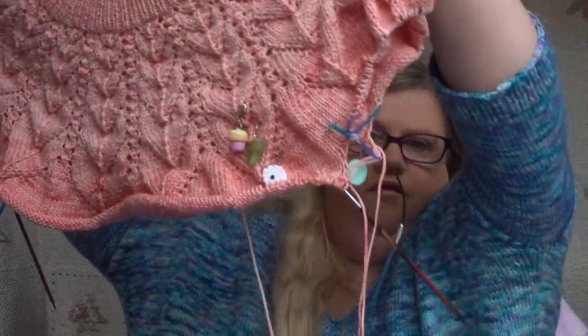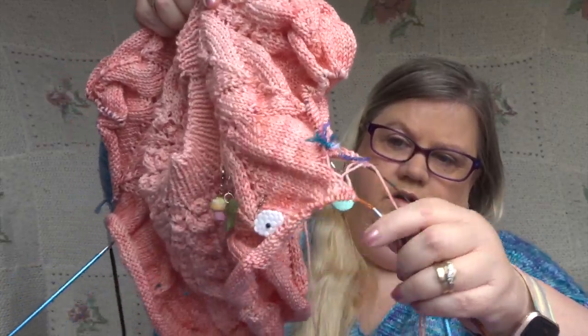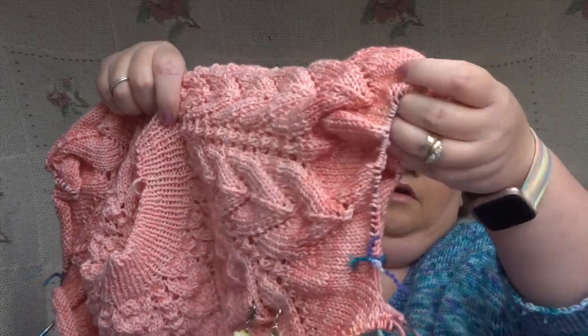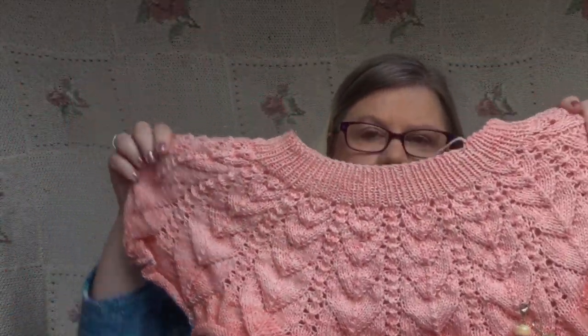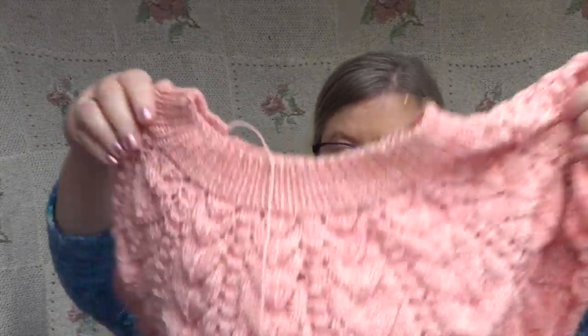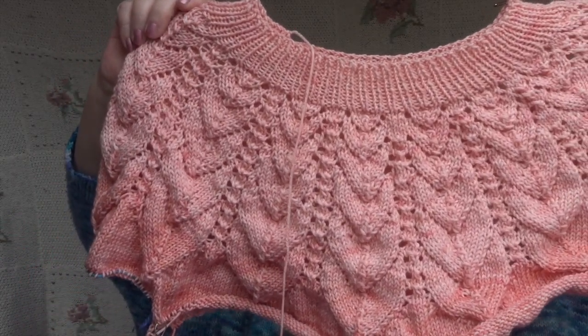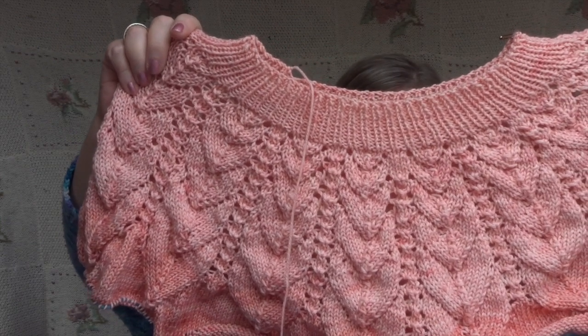And as you can see, I've got these on two circulars now. So it makes my life an awful lot easier. And I've got the sleeves on waste yarn, so I'm going to pick up for the sleeves when I can find my smaller 4mm needles. Right, so that's actually the back, that's the front. I love this pattern, it's very easy to do. I've really enjoyed it, and I'm on the plain bits now.